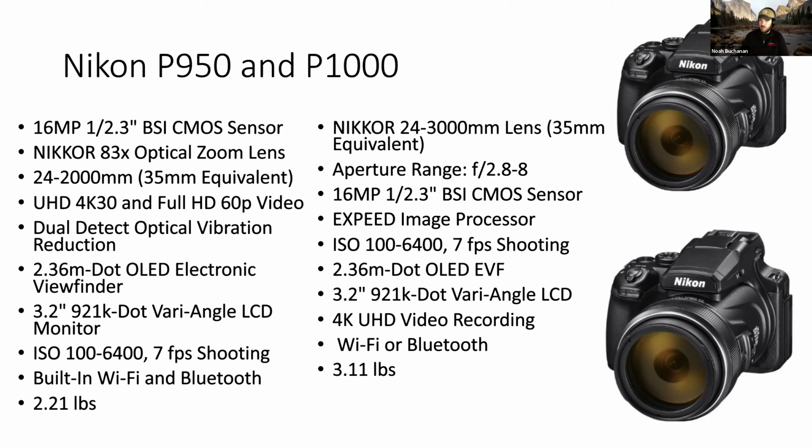And that's something that sounds very attractive on paper. Oh my God, 2000 millimeters or 3000 millimeters. But it's actually very difficult to use, especially if you're photographing a small subject. Even the slightest bit of movement and that subject can go out of the frame. So that's something to consider as well. Yes, they do have great telephoto capabilities, but they can be very hard to use.